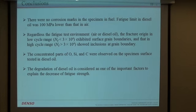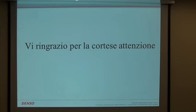Thirdly, concentrated parts of O, Si, and C were observed on the specimen surface tested in diesel oil. And finally, the degradation of diesel oil is considered one of the important factors explaining the degree of fatigue strength reduction. Thank you for your kind attention.